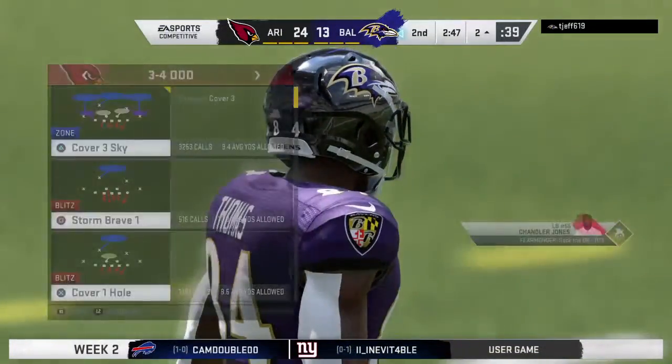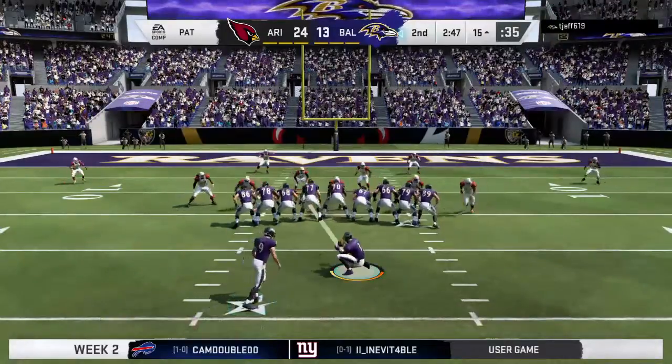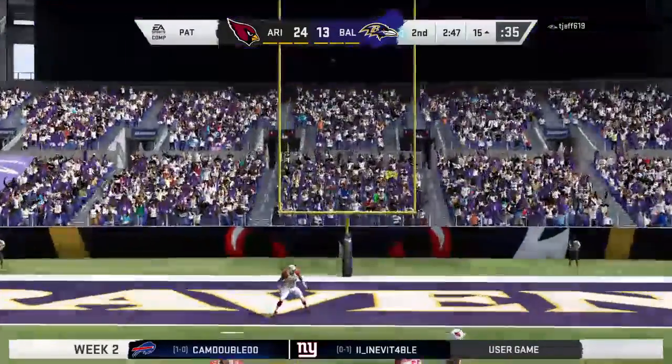4 yards. And the Ravens get closer. Well, he made the right choice. Result, but a little bit surprising.